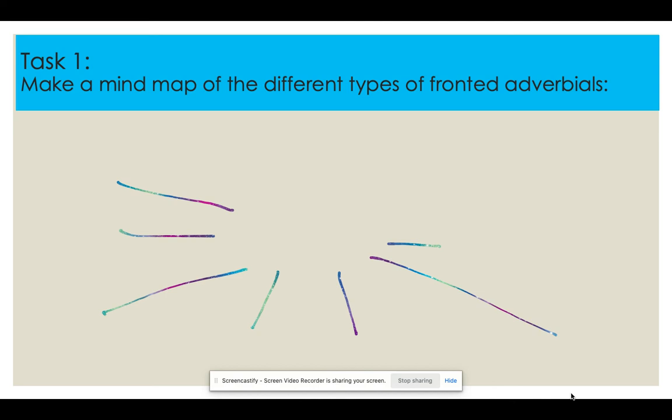You can write as many words down as you like. You can do it slightly different. You can do it in a table, any way you like to present it. But it has to be a list of the 3 types of adverbials we looked at today, fronted adverbials.